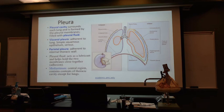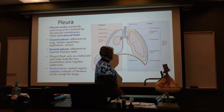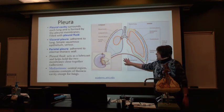When we look at this cavity that the lungs are located in, okay, so we all know we've got our heart.